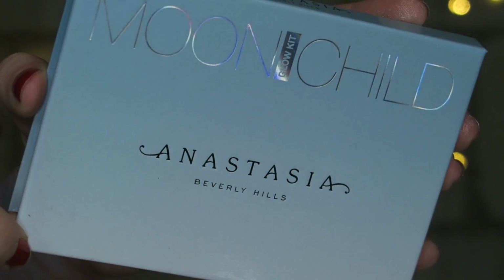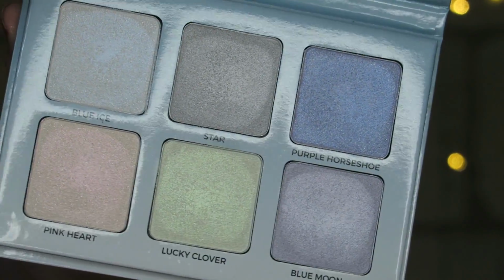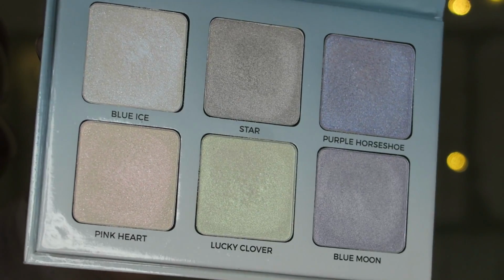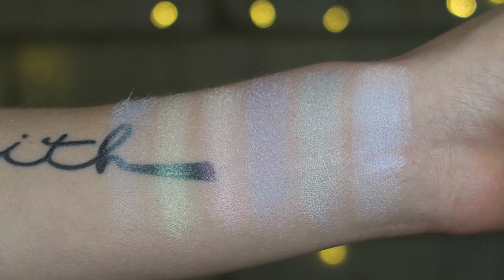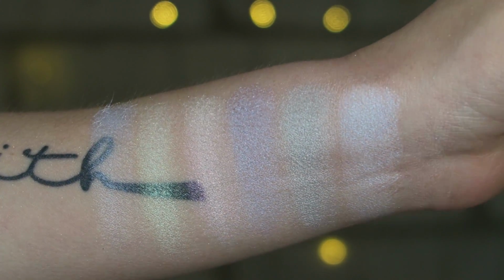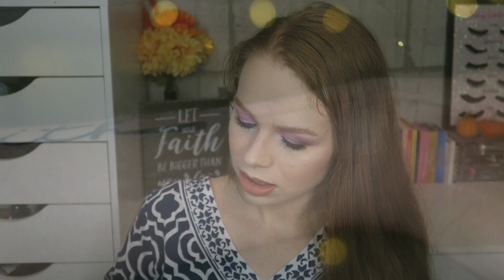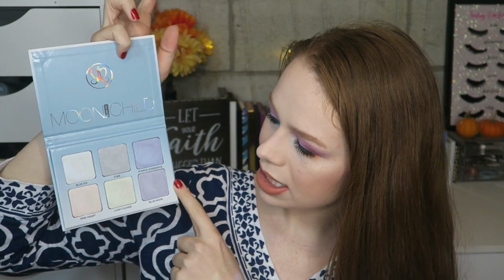And then the next one is the Moonchild, and this one you can probably tell looks less used, although I have used it a bunch. This one I think is even more duochrome-y. This one shifts more. There's a shade called Blue Ice, which shifts from a white to a blue. Lucky Clover, which is a pale green. Ugh, I just live for green shades. There's Pink Heart, which is a white to a pink shift. And then you've got the different purple shades.